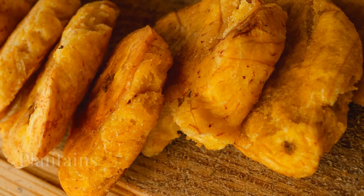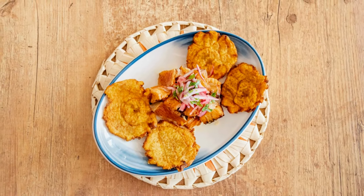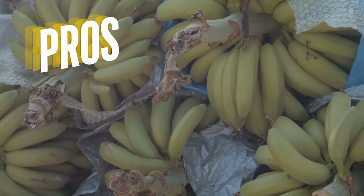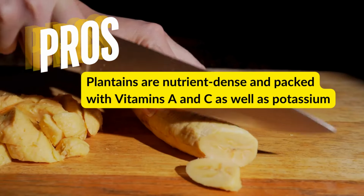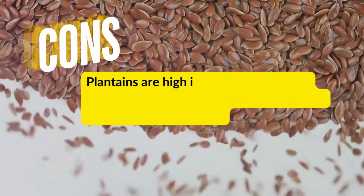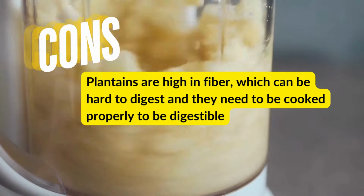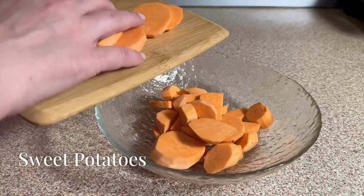Next up, we have plantains, which are another favorite because of their taste and versatility. I make so many different things with them, from chips to salad croutons to tortillas. The pros of plantains: they are nutrient-dense with vitamins A and C and potassium. The resistant starch acts as a prebiotic, feeding beneficial gut bacteria. The cons are: they are high in fiber, which can be difficult to digest during active disease phases. They need to be cooked properly to be easily digestible.